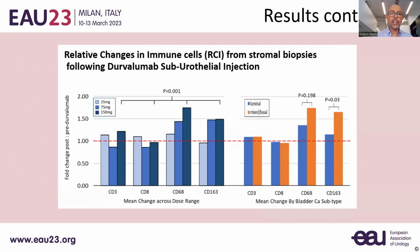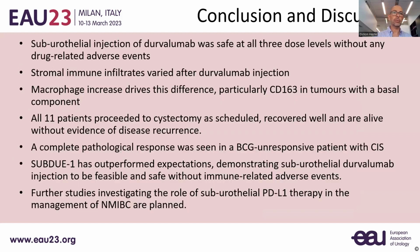These are the relative immune changes. We can see on the left side of the figure the 3 different doses, 25, 75, 150, with the increase in macrophage, the CD68 and the CD163. And when we compare between the basal and luminal groups, there was a significant difference in CD163 positivity in the mixed and basal group compared to the luminal group.